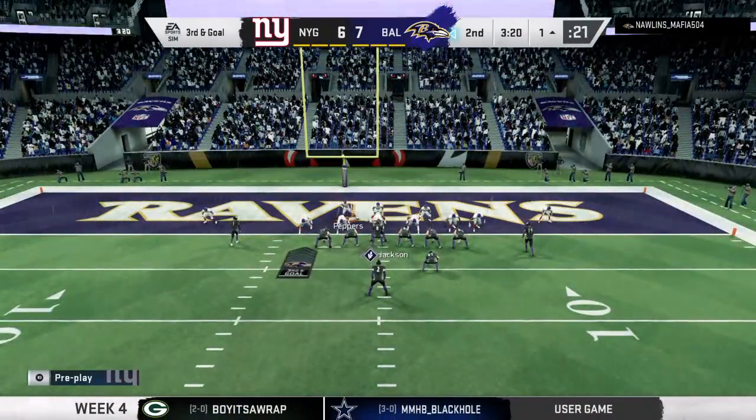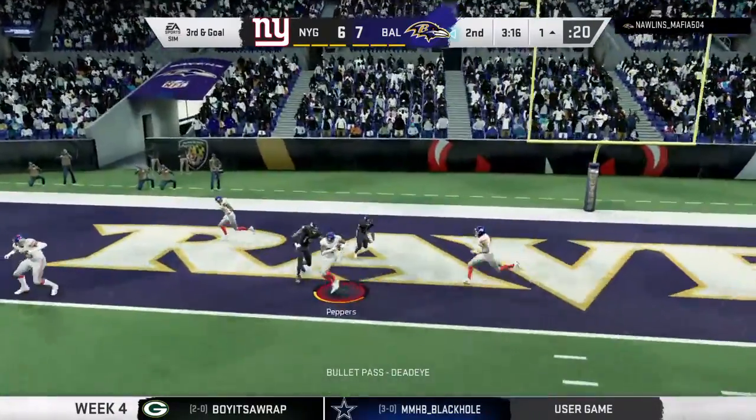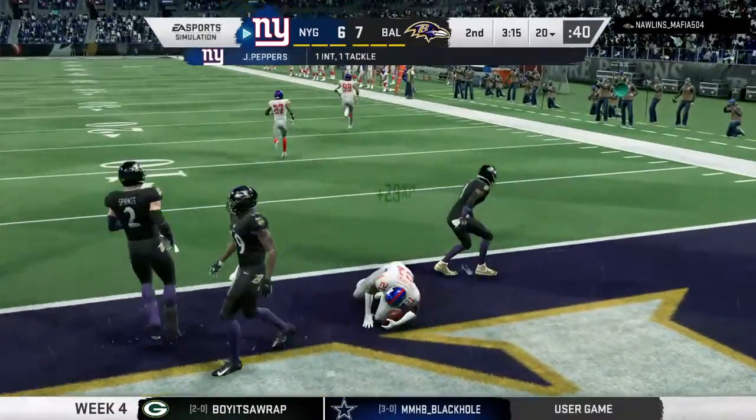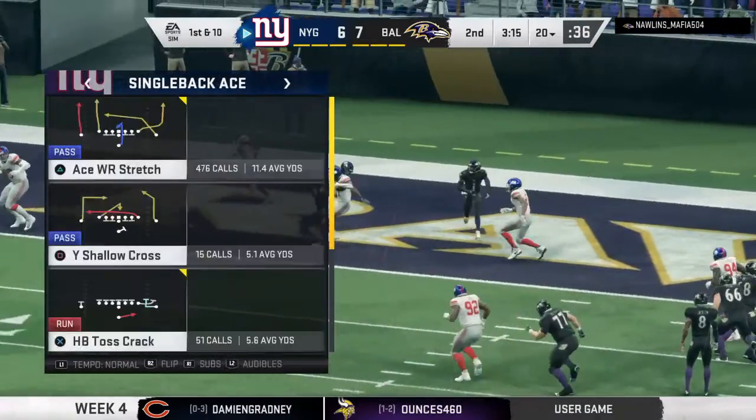And this Giants defense, they have withstood the test thus far. Now it's Jackson, and it's intercepted at the goal line. Picked up by the Michigan man, Jabril Peppers. And a big turnover there as his guys will get the football back.